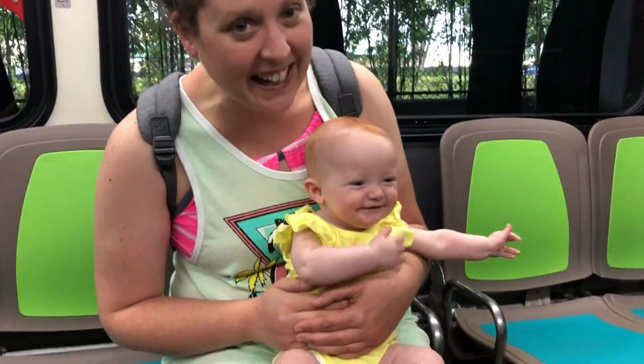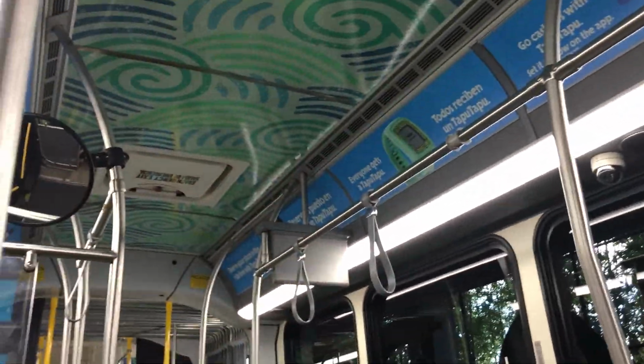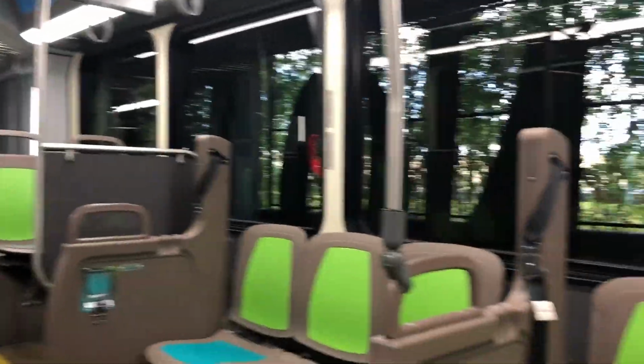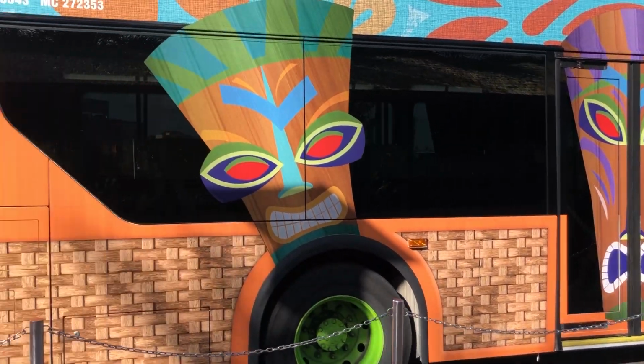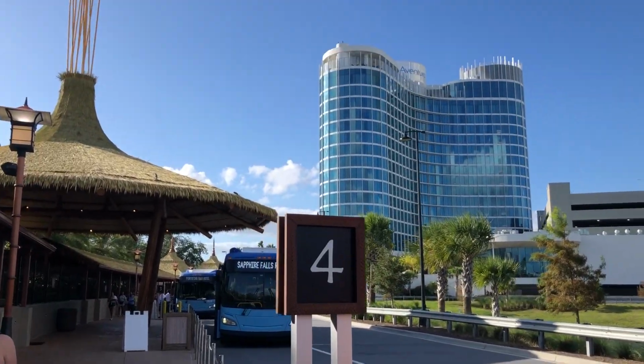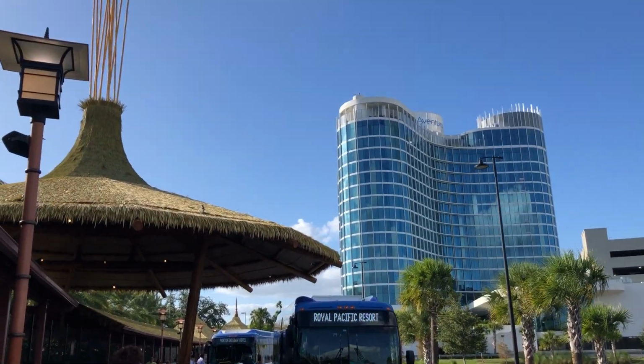Where are we going? On the bus. It's a nice bus. Oh, and we're on this side now. There's the Aventura Hotel. We apparently have to go check out the rooftop bar.